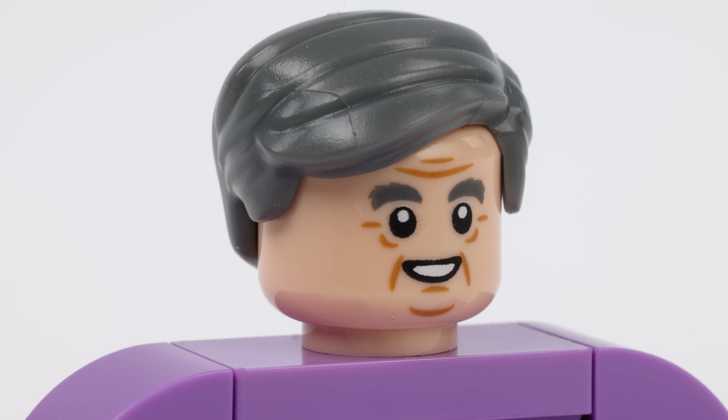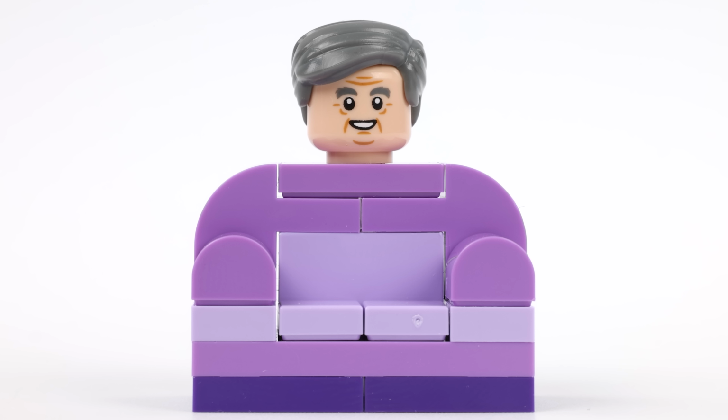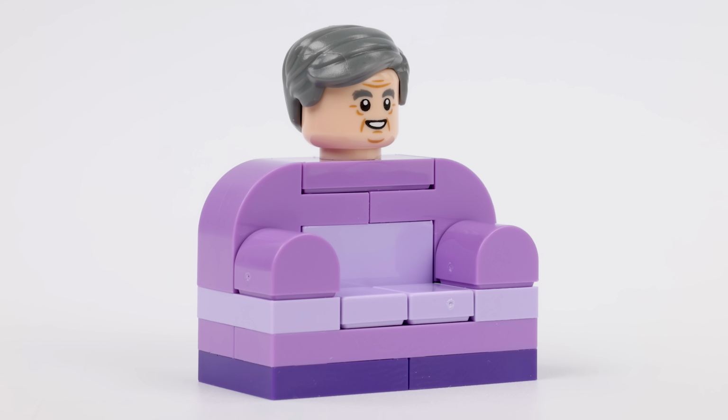In terms of minifigure parts, I don't think we have anything new here. But you've got to love the way LEGO has recreated this scene from the movie. The armchair, like Slughorn, is well upholstered and uses 3 shades of purple. One of those purple pieces is a jumper plate which allows Slughorn's head to sit on top of the chair. My one criticism is that this looks more like a love seat or a sofa than an armchair.